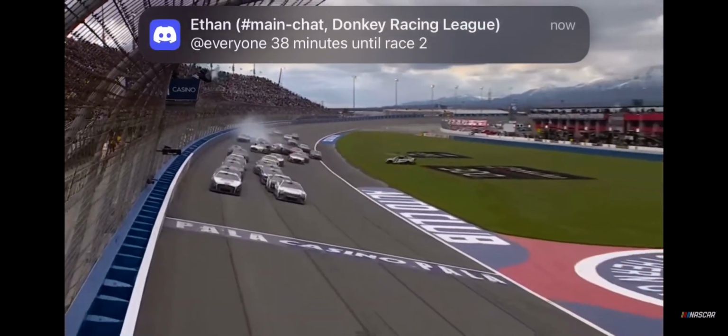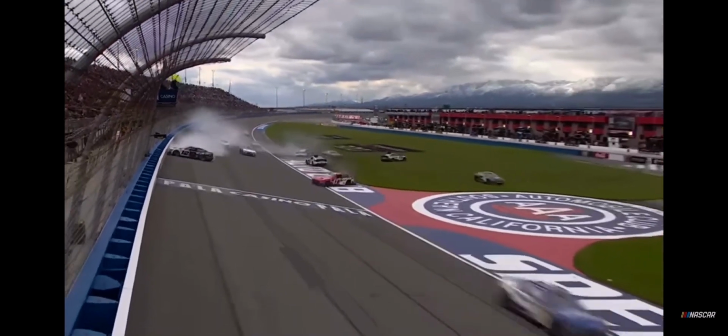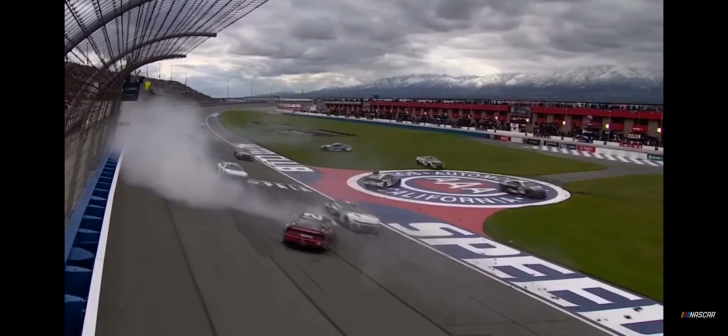Here we go. Oh boy, and around goes Ty Dillon. A bunch of them. Christopher Bell, Blaney, Alon Marola's around.